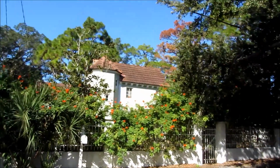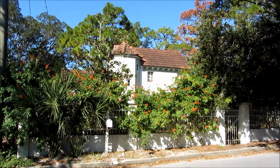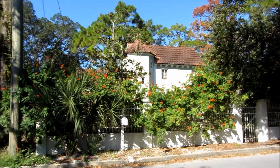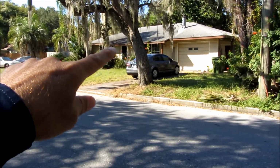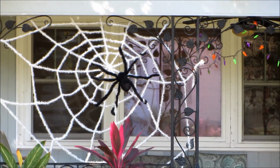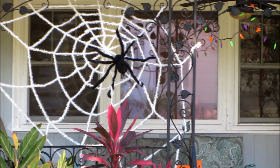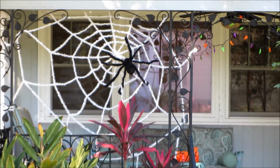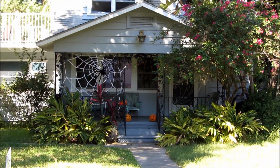I don't know what the size is, but if you can get an idea of the size of it from this, it's just awesome. And it just sits right in this normal neighborhood where there's just regular, normal ranch style one-stories, and they got these little cool houses. Look at that gigantic spider left over from Halloween. That is probably the most gigantic spider. Looks like it's about 3 feet wide.